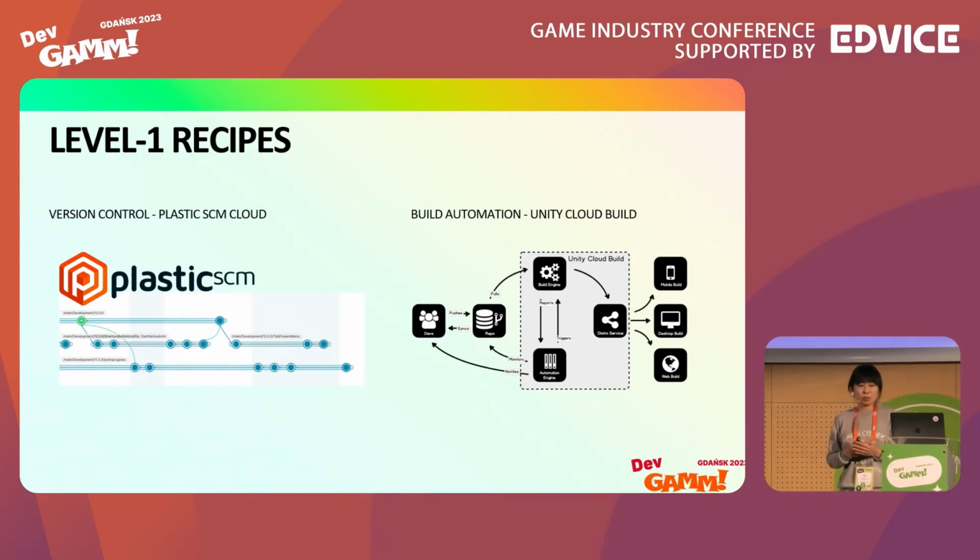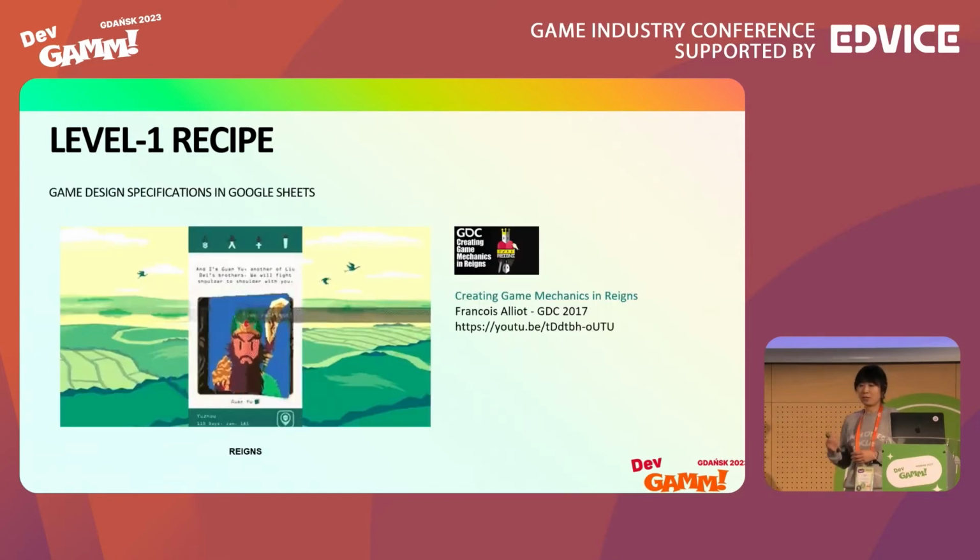How it works is it pulls your Unity project files from usually the Plastic repository, and when it is triggered, you can configure it to trigger automatically. For example, whenever there's a change, it automatically triggers the build process, and it builds multiple versions for different devices at the same time. For example, you can build for Mac, PC, and mobile at the same time. So Plastic and Unity Cloud Build are two really good services if you work with Unity. And if you haven't started using them, definitely check them out.